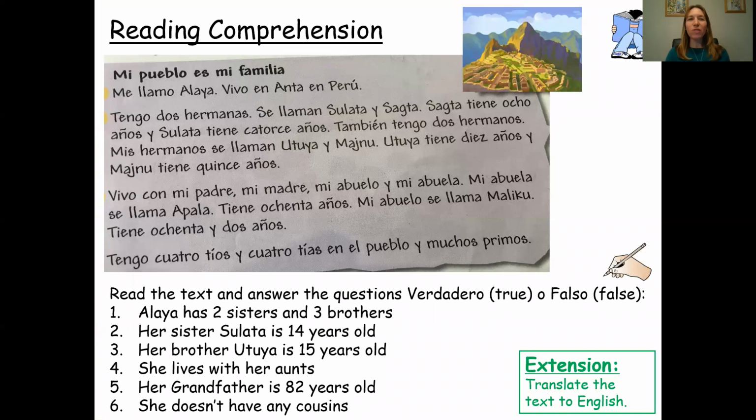So we'll start with a reading comprehension, and you can see there that picture is Machu Picchu. For those of you who I teach, you'll know that Señora Fowler used to live in Peru, so it's somewhere very, very dear to me. And I'm very fortunate. I've actually been to Machu Picchu and saw lots of llamas up there. Amazingly enough, they survive at that high altitude. It's quite incredible. So we have our reading comprehension here.